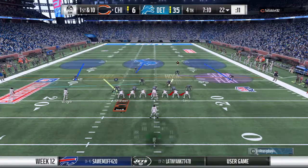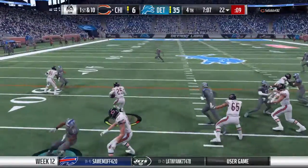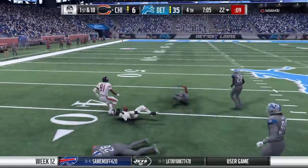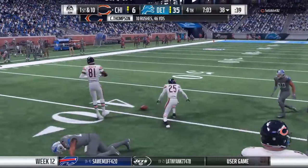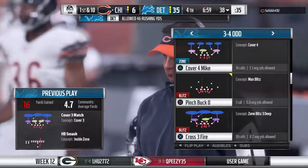Hurry up, here we go. Over. And to give this time to the tailback. And they're able to get this one across the 35. That one good for 16, and the drive will continue.